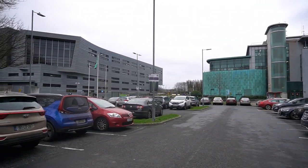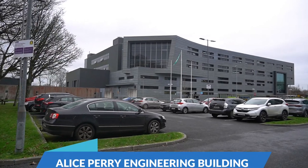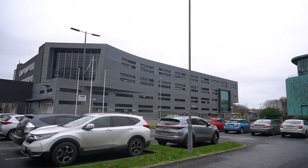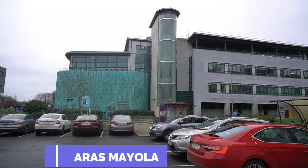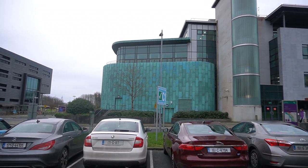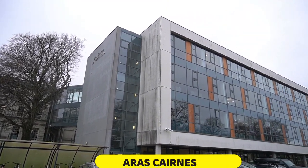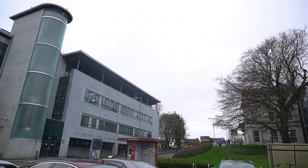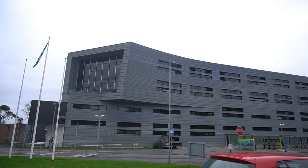You can also see the Alice Perry Engineering Building from the side. I just love the architecture. It's just so magnificent, so beautiful. That is the Alice Perry Engineering Building from this angle. And then Áras Moyola, there it is. So great too. These are just magnificent structures of the university. The School of Business and Economics, that is the building. All right, guys, so that is the tour of NUI Galway, a short tour.